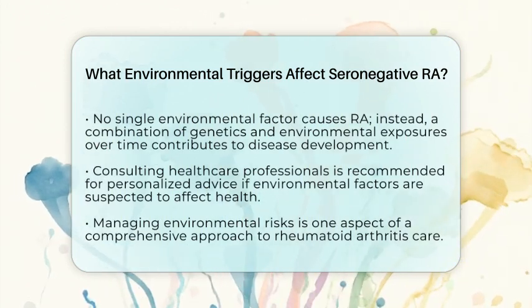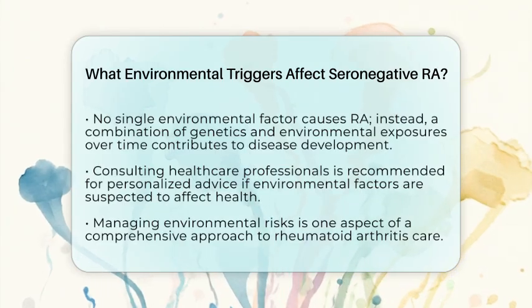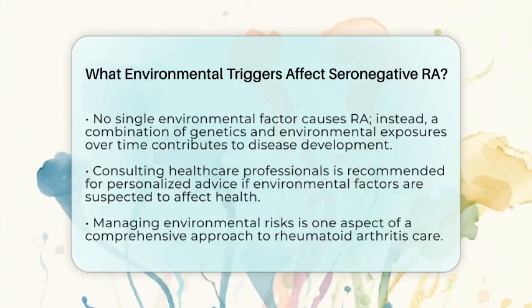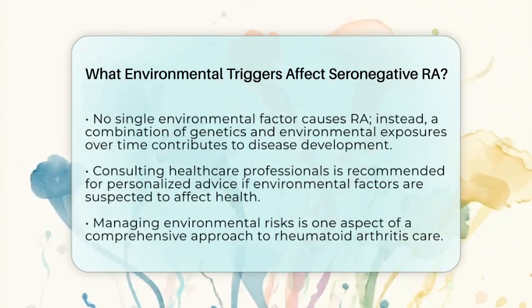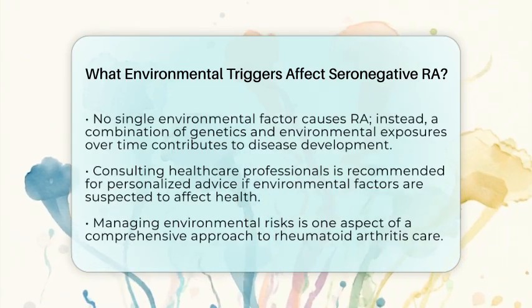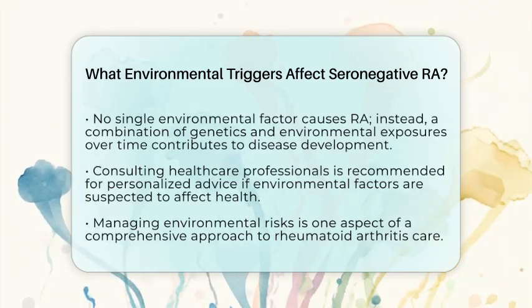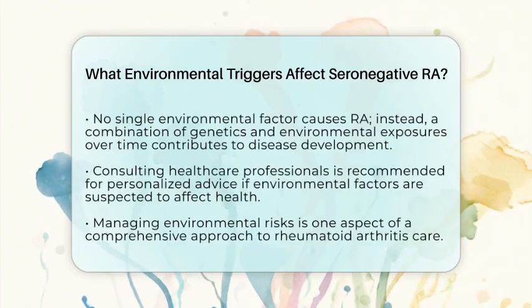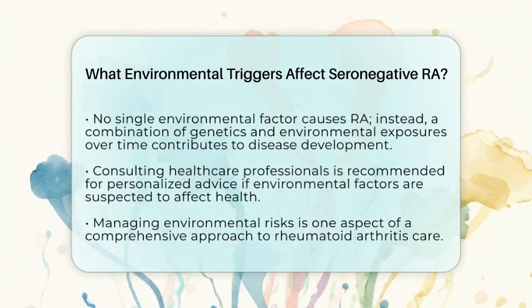In summary, environmental triggers for seronegative RA include smoking and airborne exposures like silica dust, as well as geographic and socioeconomic factors. Hormonal and dietary influences might also play a role, but research is ongoing. It's crucial to understand that no single factor causes RA alone. Instead, a combination of genetics and environment over time contributes to disease onset.